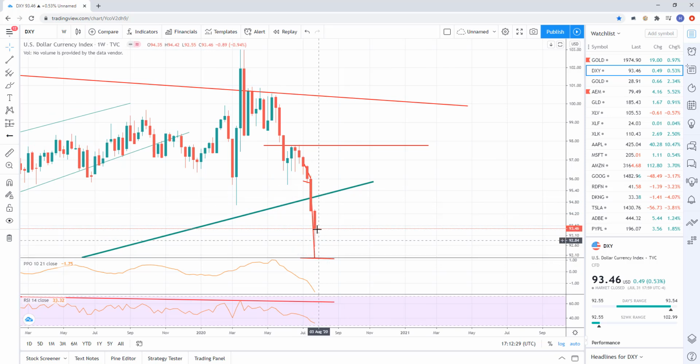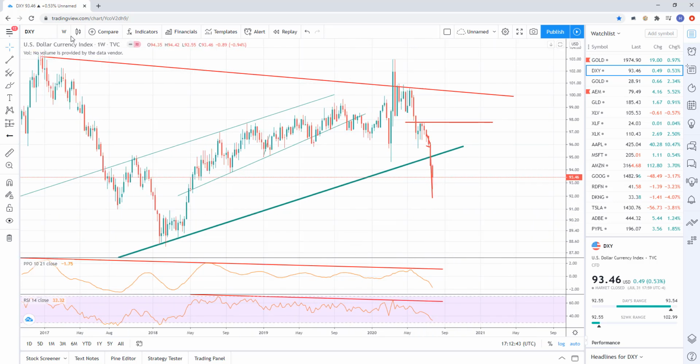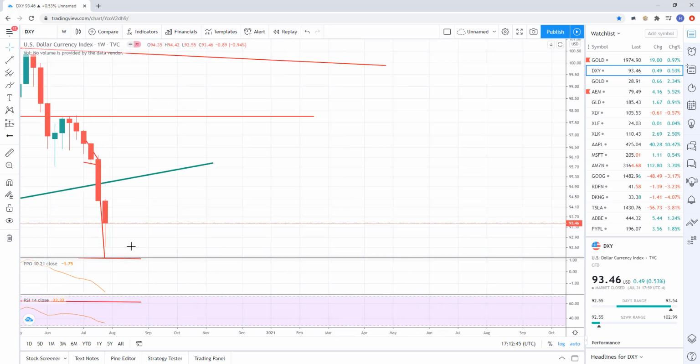Oftentimes when you have that first initial move down, you get the back test. And that's what I think we're going to get. I think we're going to get a back test of the dollar. It's going to find some strength, run up and tag this, maybe chop around here, and then roll over. That's what I'm looking for. You can see on the weekly, big wick right here. So the buyers were stepping in. It sold off and the buyer stepped in and bought it up. So we'll watch for that.